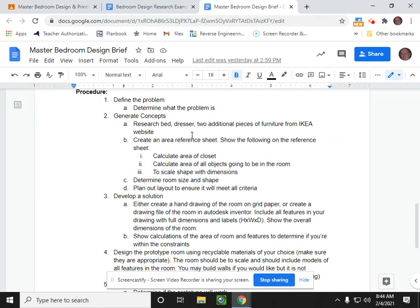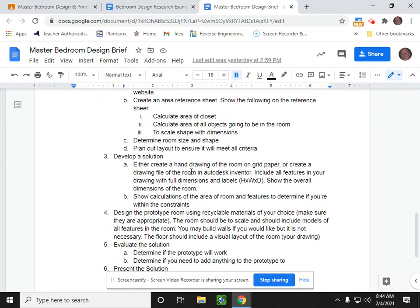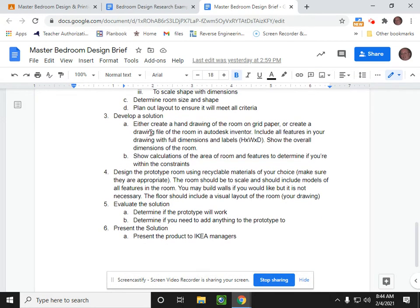Now, back to this. Once you do that, you move on to determining the size of your room and its shape. You're going to plan out your layout to ensure that it meets all the criteria. So where am I going to put the dresser? Where am I going to put the bed? You might have a door in this thing also. So number 3, you're going to develop a solution.